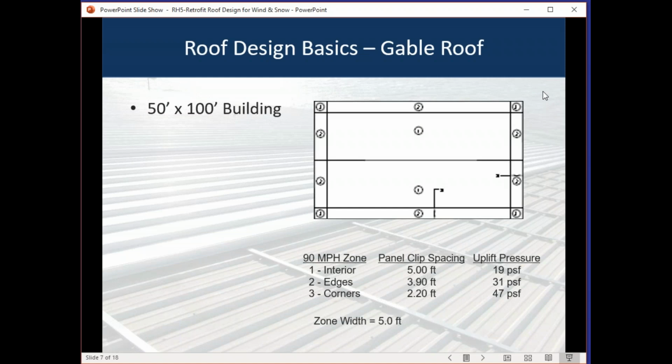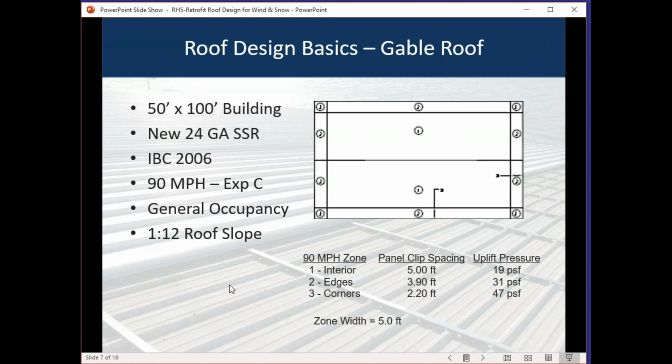Now, let's get into some basic roof designs and what happens on, say, a gable roof. I've taken a 50-foot by 100-foot building that's illustrated in this schematic here, and you can see that this particular roof has a new 24 gauge standing seam in accordance with International Building Code 2006, which is no longer applicable in today's design. It's actually been much improved, but this is strictly an example of what happens to a roof. In this case, a 50-foot by 100-foot roof. It's subjected to a 90-mile-per-hour wind speed and exposure C, general occupancy, which could be any type of building other than a school or hospital or any type of building like that, and with a 1-on-12 roof slope, which is very, very common in pre-engineered metal buildings.